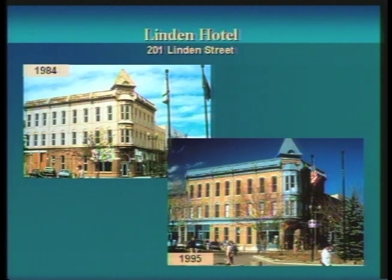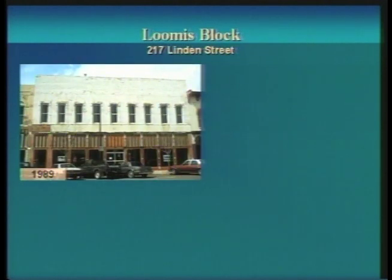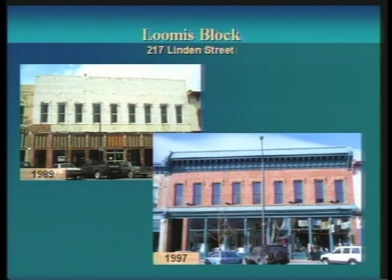The National Trust for Historic Preservation reports that every dollar a community spends on revitalization draws $30 in new private investment. A companion renovation project was the adjoining Loomis Block. Exploratory investigation revealed the cast iron columns of the storefronts had been covered up. This is the Loomis Block after rehabilitation. Notice the restored storefronts and the reconstructed cornices.